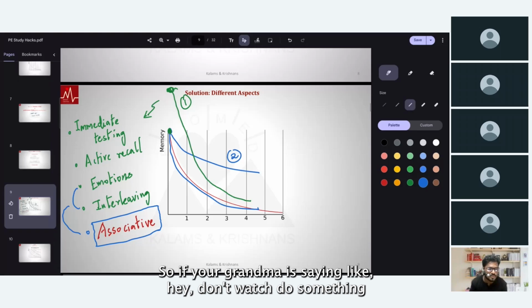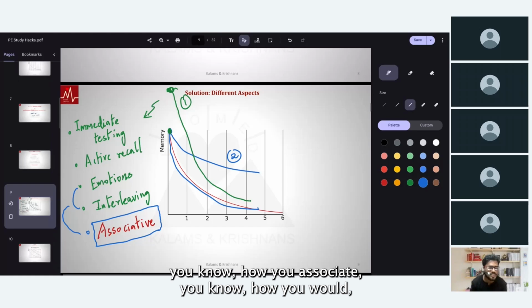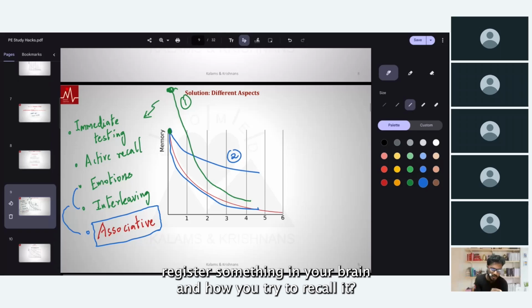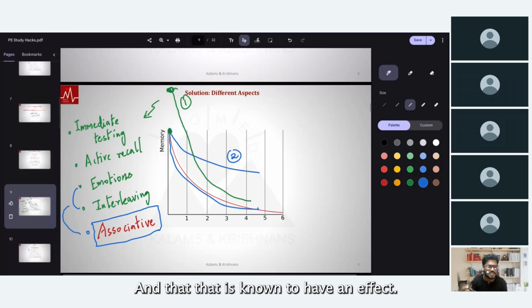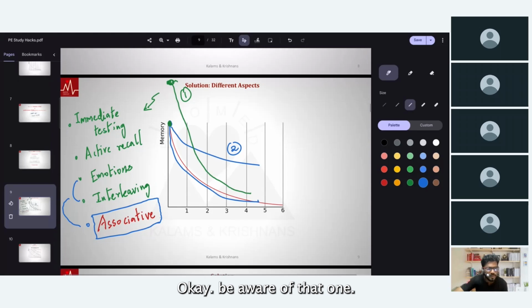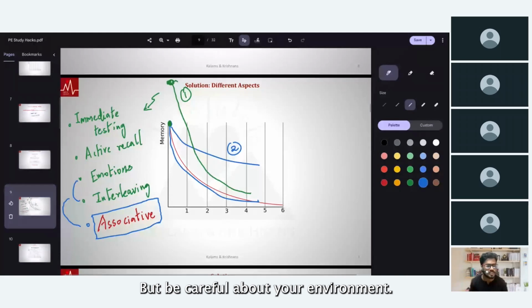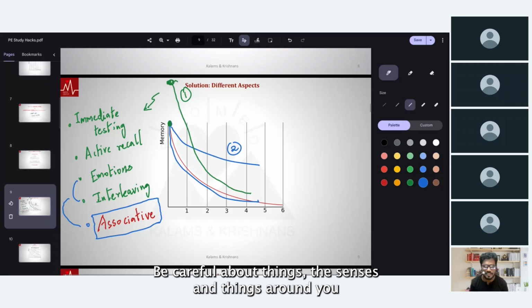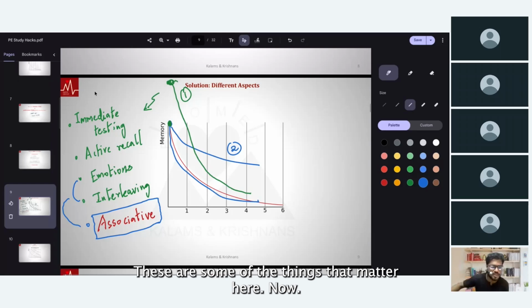So if your grandma says, don't do something while you're eating, or don't lie down and listen to a lecture, remember how you register something in your brain and how you try to recall it could end up in two different scenarios, and that is known to have an effect. One is, it's good to associate with already known things. But be careful about your environment, about the senses and things around you that you may not be really aware of. These are some of the things that matter here.